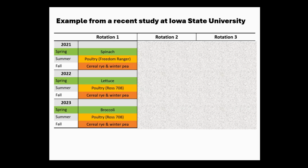In 2022, after the cereal rye and winter pea in the spring, we terminated that and we planted lettuce. And once the lettuce was over, we again introduced the poultry. We can see Ross 708, and then we put a cereal rye and winter pea again. And the third year, we started with broccoli, and then we put poultry on the broccoli, followed by the cover crop. So what I wanted to show you here is the poultry is integrated into vegetables in 3 different vegetables: in spinach, in lettuce, and in broccoli.